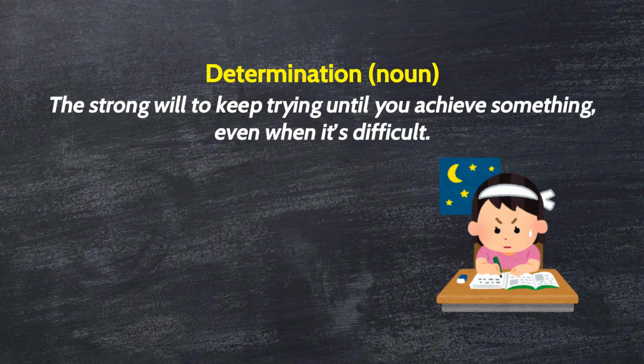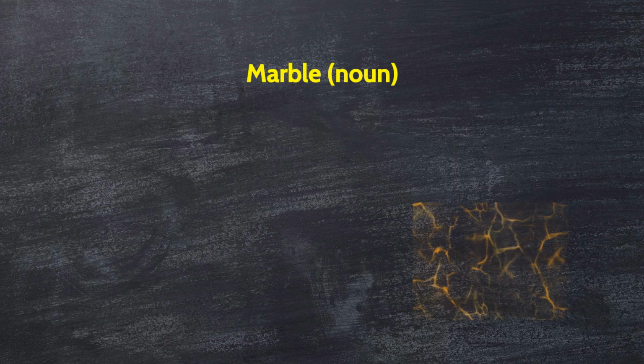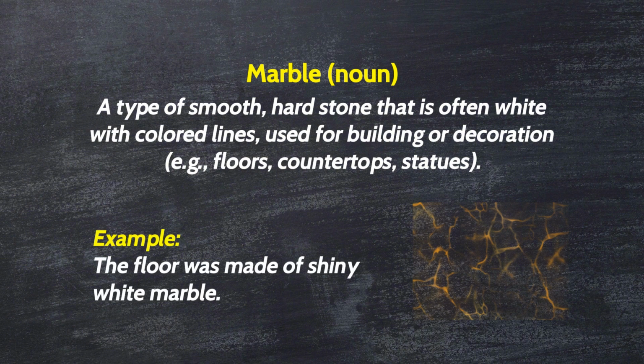Determination: the strong will to keep trying until you achieve something, even when it's difficult. Example: their determination to win inspired the whole team. Marble: a type of smooth, hard stone that is often white with colored lines, used for building or decoration. Example: the floor was made of shiny white marble.